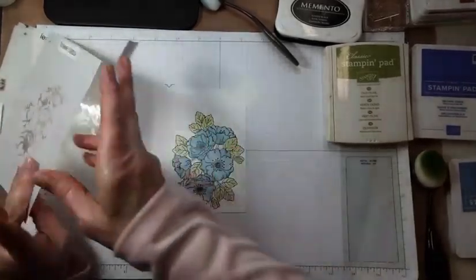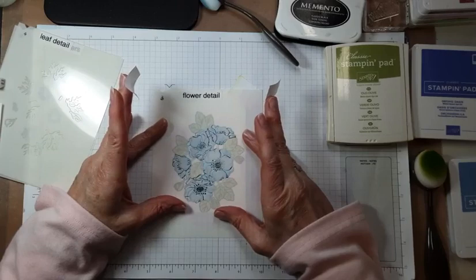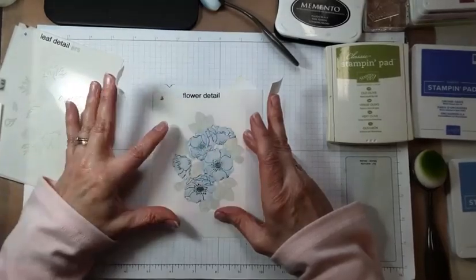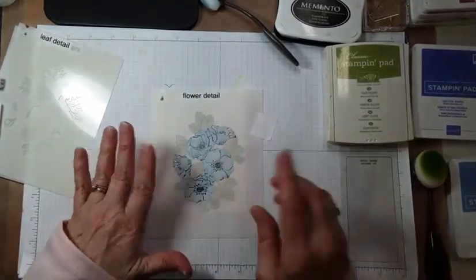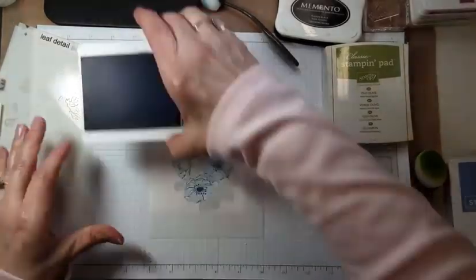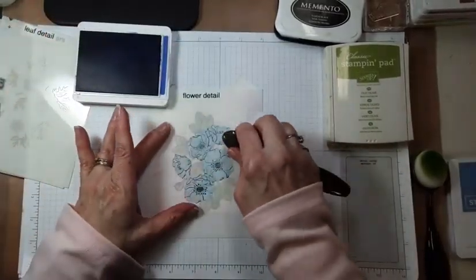All right. So now we're going to line up our flower detail like this. And it's actually not hard. You can use the little notches, and you'll see I did use it before, but I don't have to. They line up really easily. All right, so let me grab Orchid Oasis, which is a darker blue, one of those colors that's going away. I'm actually going to miss this one.